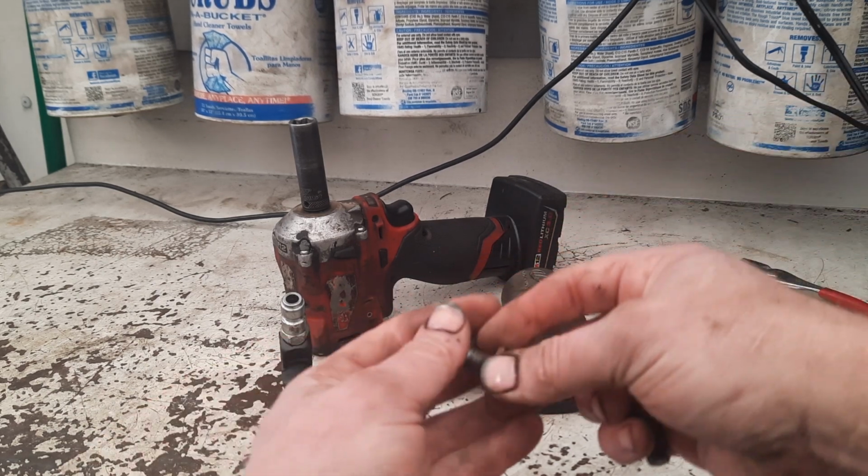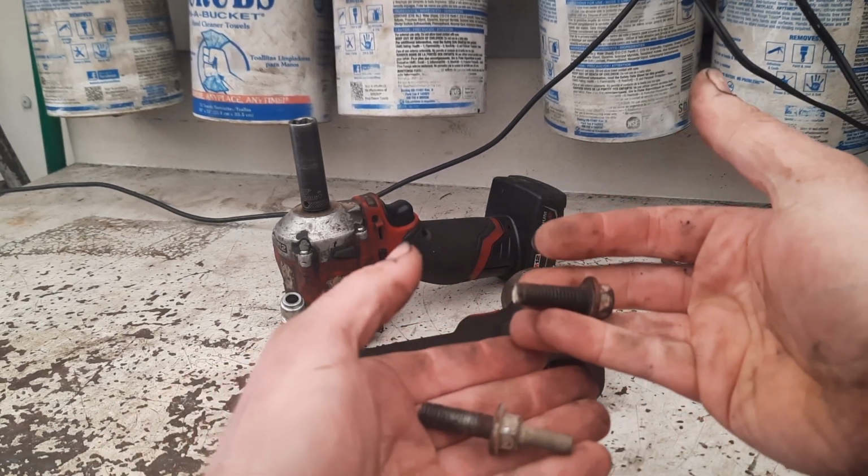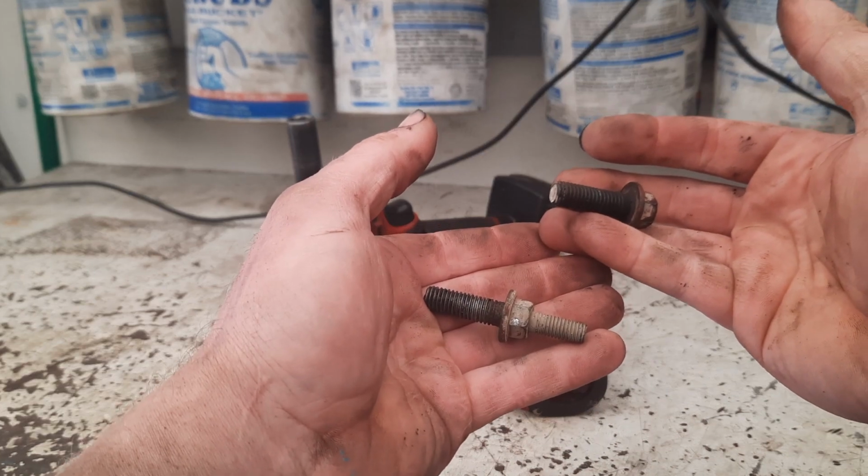But these are the bolts I was pulling out. They were pan bolts on, I believe, an X15 or something like that. It's a Cummins.